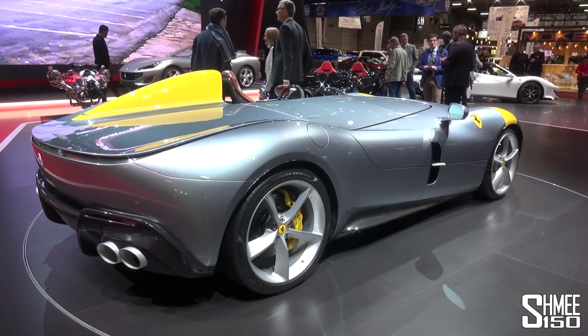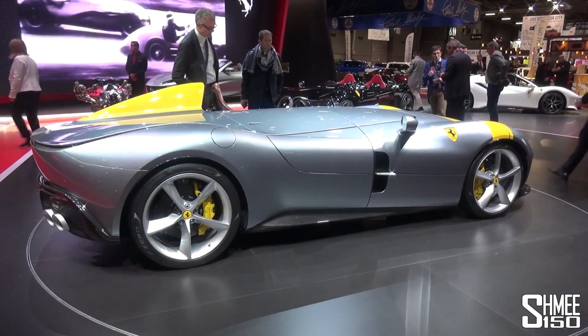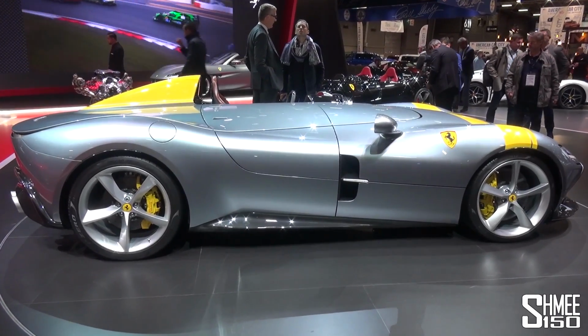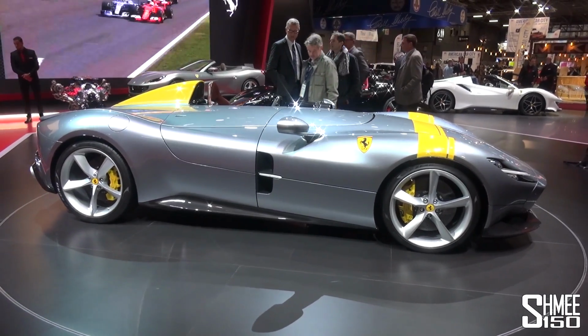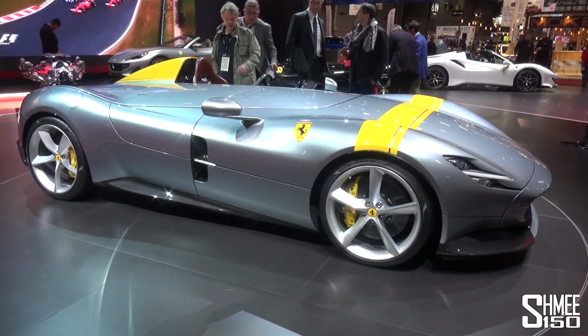First things first, these cars are beautiful, and they represent the start of something really quite interesting for Ferrari with the launch and introduction of their new Icona series. The Monza is just the first model to be launched in a range that will pay tribute to some of the most iconic and memorable cars from Ferrari's magnificent history.